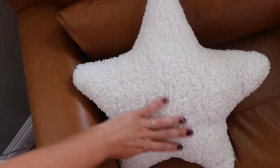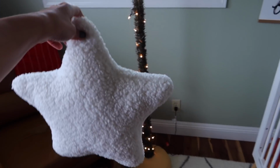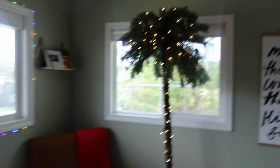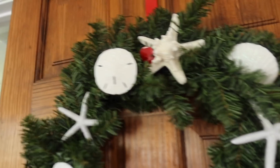And this is Sherpa. But it kind of reminded me, I was like, oh, it's a star, but it's also, oops. Throwing things around. It's also like a little starfish, kind of goes with the beach theme, right? So have that in there. So that's the Christmas in Hay's room. Mr. Hay. All right, we'll go do Christmas in our room now.